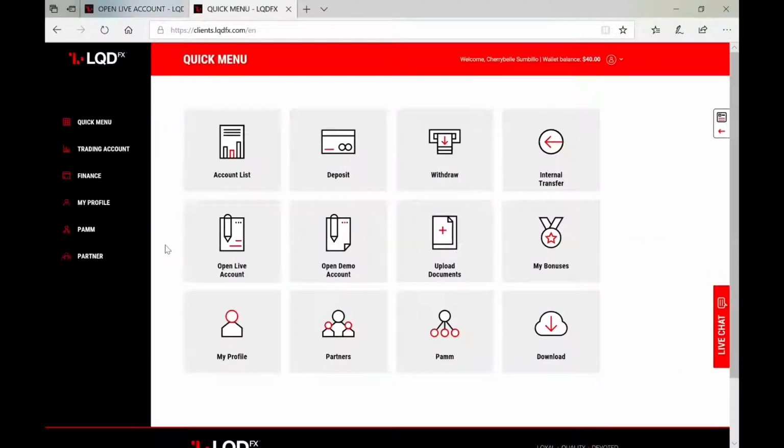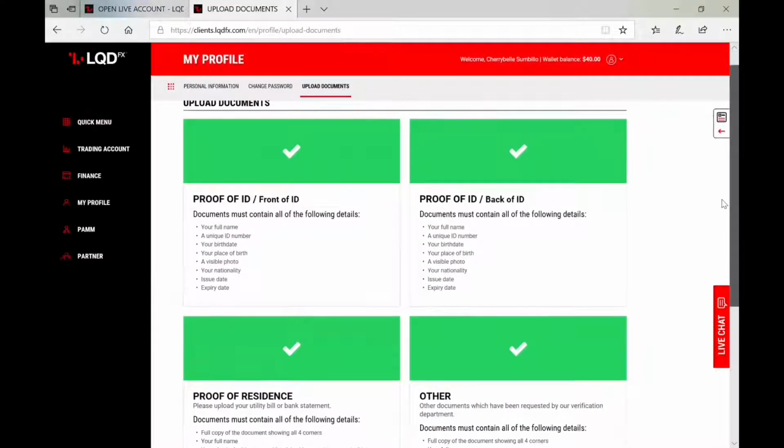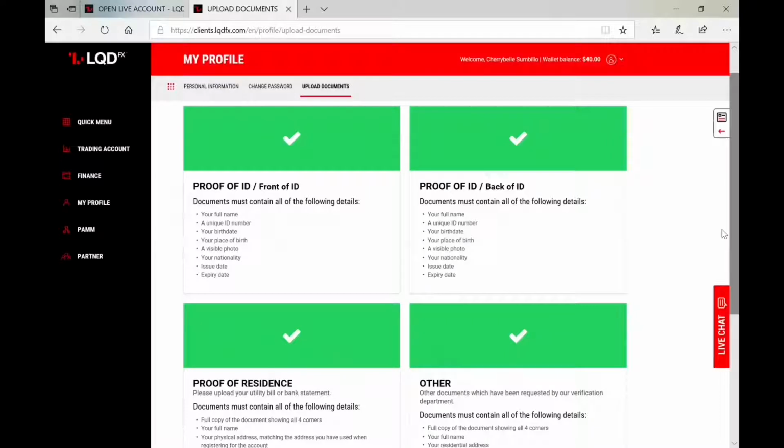After you put in your email and your password and log in, what you're going to do now is go over here and upload your documents. When uploading your documents, you have to make sure that all four corners of your documentation are seen, and the screenshot or picture has to be very clear for them to see it. These bullet points are the requirements of what the documentation needs to have.